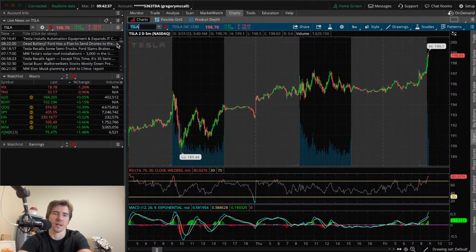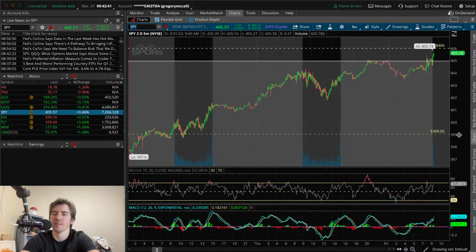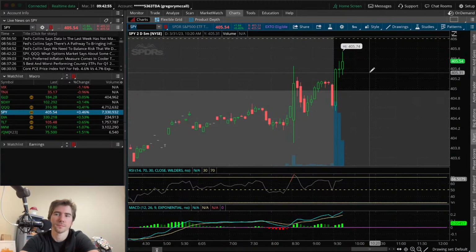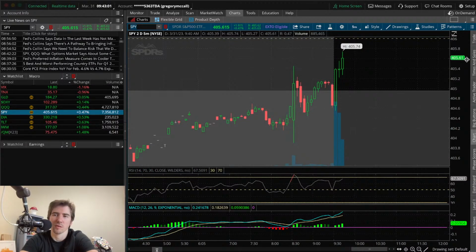And SPY is trading at 405.50. Definitely above 50 on the RSI, so looking bullish to start the day. First 10 minutes at least. MACD is definitely creating a gap to the upside with the blue line. But it does seem to be slowing down a tad, at least for the moment.